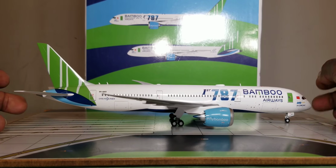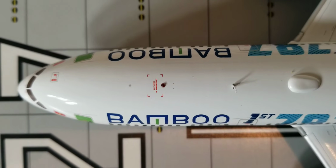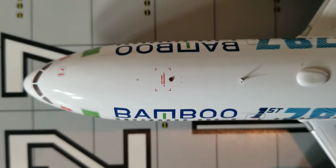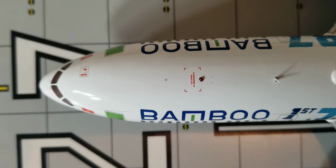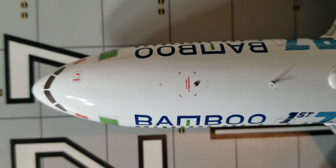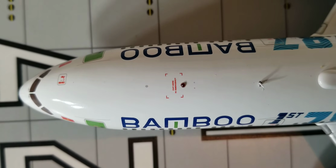So no further ado, everyone. Let's check this aircraft model from the aerial bird's eye view. Let's check it out. Alright, now you're looking at this aircraft model from the aerial bird's eye view. We're going to start at the front of the aircraft, where you see the radome nose cone, the windshield wipers, the cockpit windows. You see the Vietnamese flag decal on both sides.